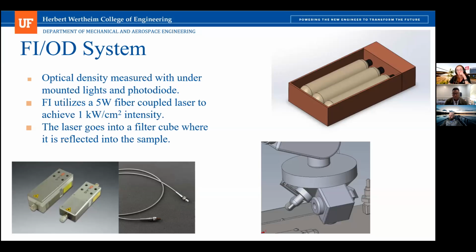And then for the FI, we're planning on using a 5-watt fiber coupled laser to achieve that intensity of 1 kilowatt per centimeter squared. In the bottom left is the actual laser box, which will sit outside on top of the enclosure. Right next to it is a fiber cable that will run inside to the filter cube here. The filter cube also acts as a T. So the light will go in the middle and then it can get reflected down to the sample, but then light can pass up through it again and through a wavelength filter, so you only get the wavelength you're looking for, and then that'll go into a photodiode that can measure the light.